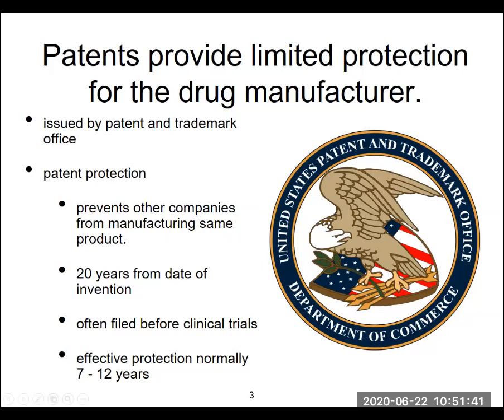This 20 years is going to start before the clinical trials start, because you can go on to the clinicaltrials.gov site to take a look at US clinical trials and get an idea of what people are investigating, kind of get a jump start on that process.